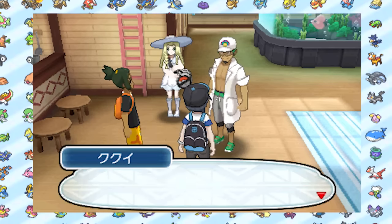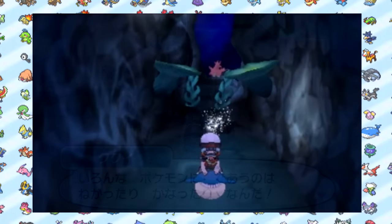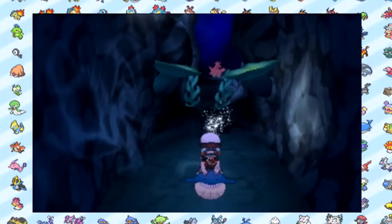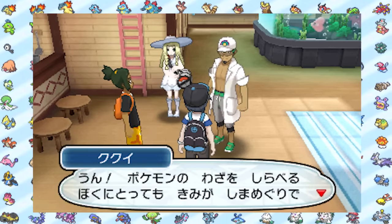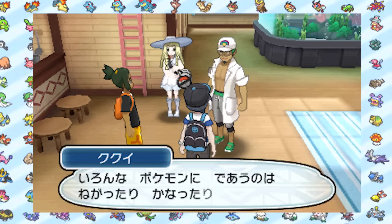You can see the water tank in the background with the Luvdisc and the Corsola. We obviously got to see Pokemon swimming about in Pokemon Omega Ruby and Alpha Sapphire. When you dive underwater, you get to see like Sharpedo and Corsola, and I definitely do think they've improved on that. They've definitely looked at how we can add detail to this game, and I think Pokemon Sun and Moon definitely has the potential to be the best looking Pokemon game to date.